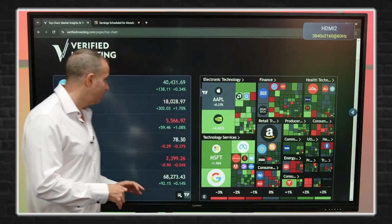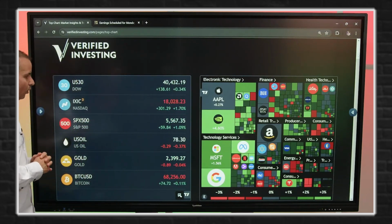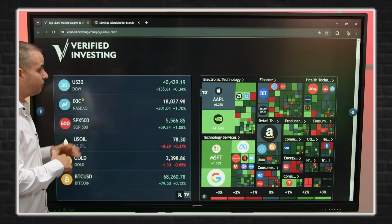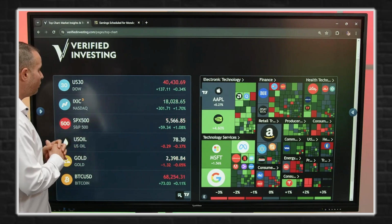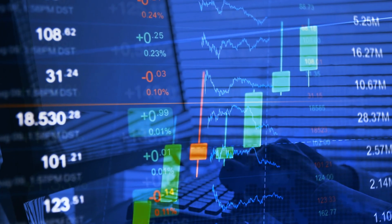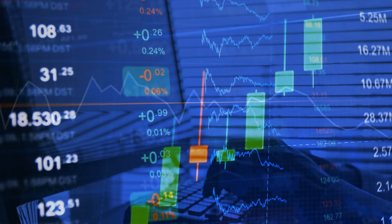Let's take a look at some of the key movers today. Dow Jones Industrial Average up 138 points. The NASDAQ, the big winner today, 300-point gain. That is a gain of 1.7%. The S&P is up 1% at 59 point plus. And oil today, slight downside. We have gold flat, fractionally lower, and Bitcoin still holding some gains at around 68,250.